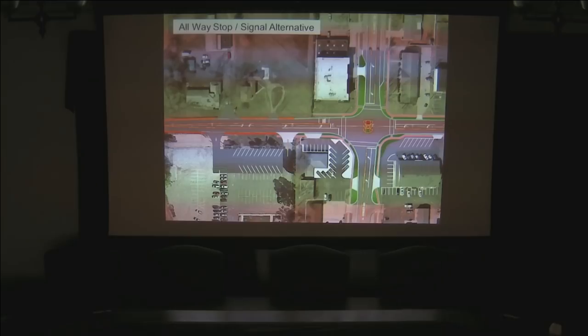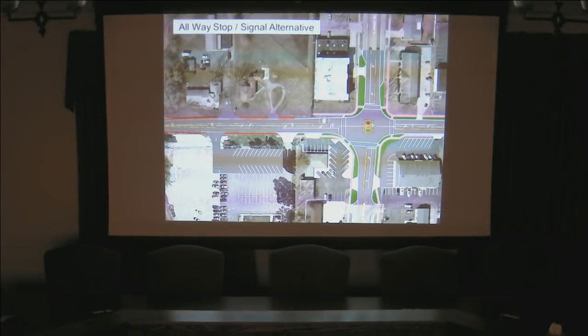And as we got into that, we've prepared kind of a layout, and we have a board of this that we'll have up afterwards if you can't see this in real clear detail. But our traffic signal or our all-way stop alternatives have basically the same lane configurations. There's a through lane in each direction, and there's a left turn lane in each direction. So a little narrower than what's out there today.